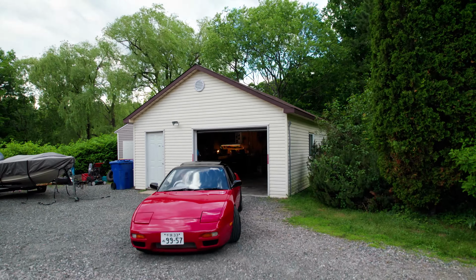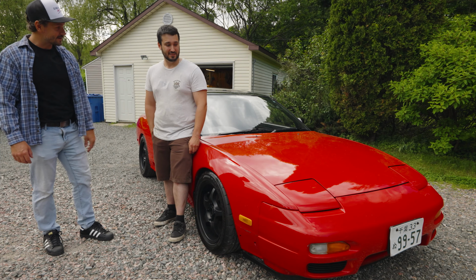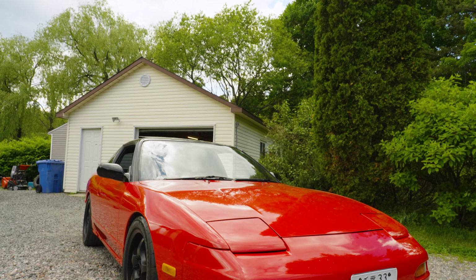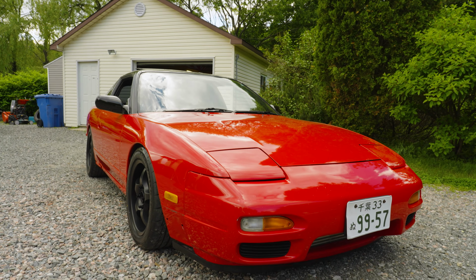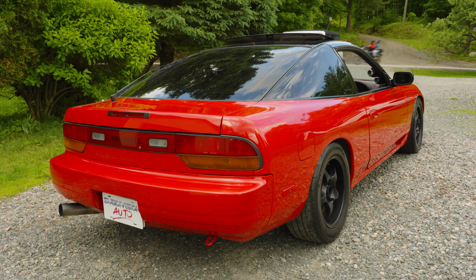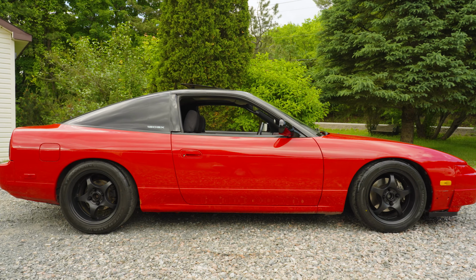All right, so I'm standing here with Pat in Cantley, Quebec. Beautiful area, man. This is a really nice spot you've got here. Yes, it is. You have a beautiful car. Tell us about this vehicle, man. This is a beauty. It's my 93 180SX, imported from Japan in 2009, and I've had it since then. Obviously, there's a story behind it. We'll get into that story. There's a reason you had this, and everything happens for a reason.